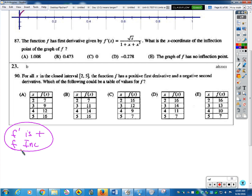Okay, that clue alone allows me to reduce the possible answers quite quickly. Someone comment on that. Kimmy. It can't be C, D, or E because those are all decreasing. So the functions listed in C, D, and E are all functions that decrease. We need a function that increases. Perfect. Pause for questions.